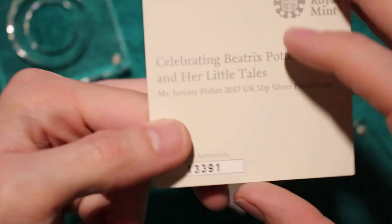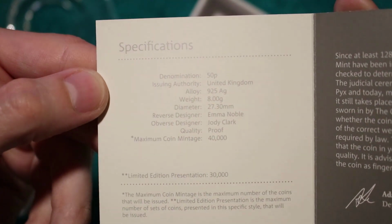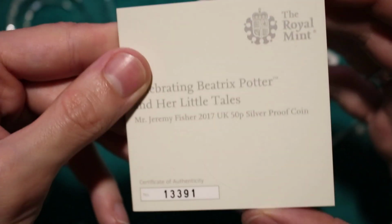That's really cool. What number do we get for this one? We got 13,391 out of 40,000. Wowee.